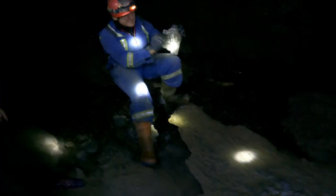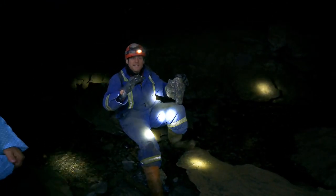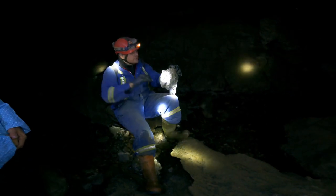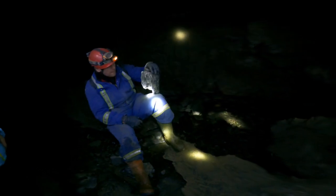See how it has these nice layer lines to it? That's where the different layers of silts and sands, having slight chemical changes, give them different colors. And these were all compressed back into being rock.